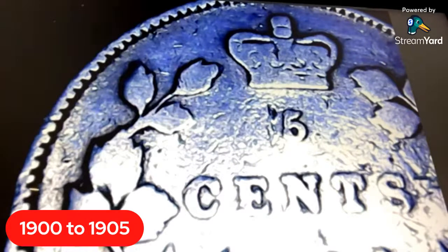1901, October 2nd, British Royal Navy's first submarine hull was launched. Oh, we did that one. Okay, where are we here? December 10th, 1901, the first Nobel Prize ceremony is held in Stockholm on the 5th anniversary of Alfred Nobel's death.